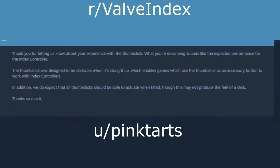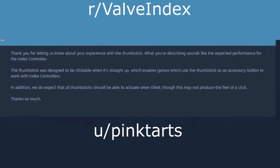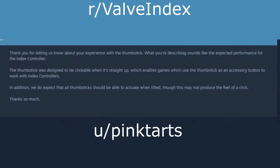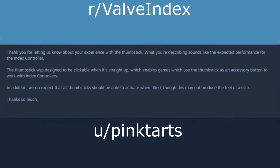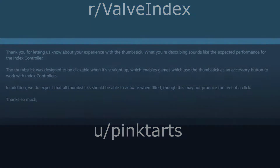4 days later, a Valve support member responded to a ticket with this: "Thank you for letting us know about your experience with the thumbstick. What you're describing sounds like the expected performance for the Index controller. The thumbstick was designed to be clickable when it's straight up, which enables games which use the thumbstick as an accessory button to work with Index controllers. In addition, we do expect that all thumbsticks should be able to actuate when tilted, though this may not produce the feel of a click."